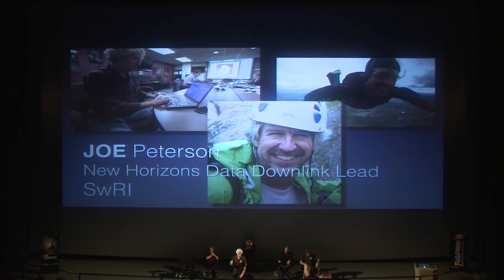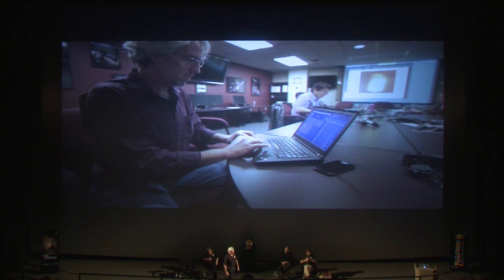And after 9 long years of waiting, it's especially great to be arriving at Pluto finally. So my team is called the Downlink Data Team. And Downlink Data is all about getting all the raw data back from the spacecraft 3 billion miles away and doing what we do with it on the ground.